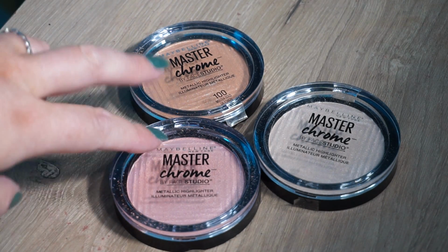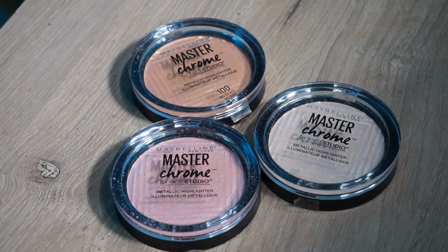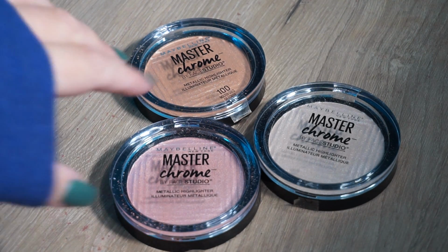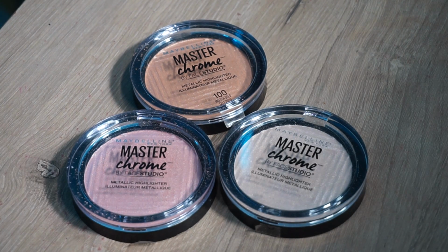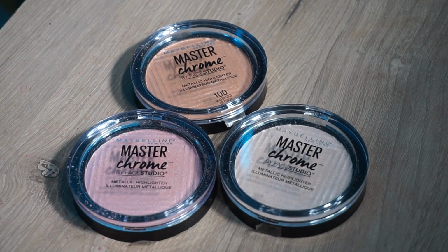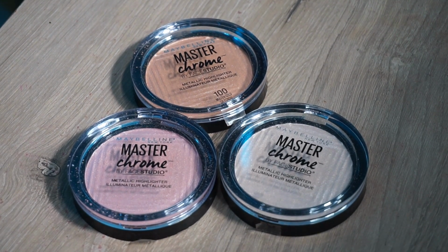These two shades right here, when I want something like this, I think of my Pixi Delicate Dew little highlighting duo, and I'm reaching for that every time rather than reaching for these two. So I'm gonna pass them on. They were once a favorite. I once loved them so much, but now it's time for them to find a new home. Maybe they will become somebody else's favorite.